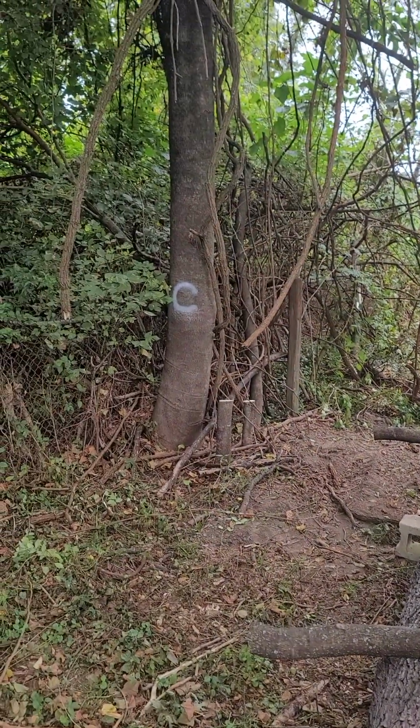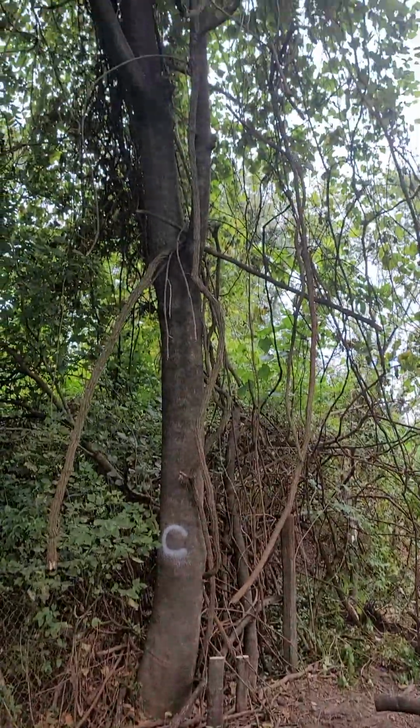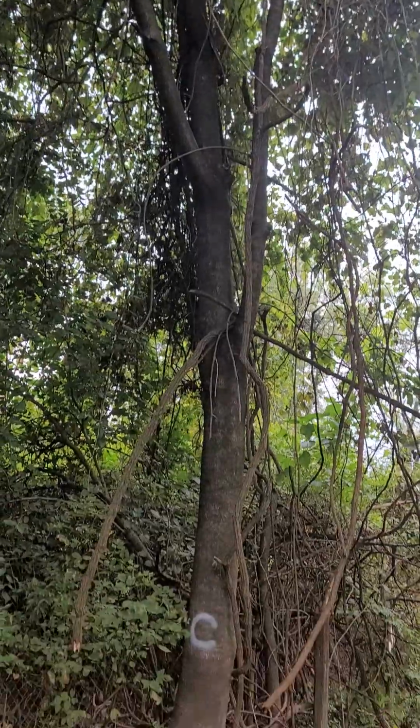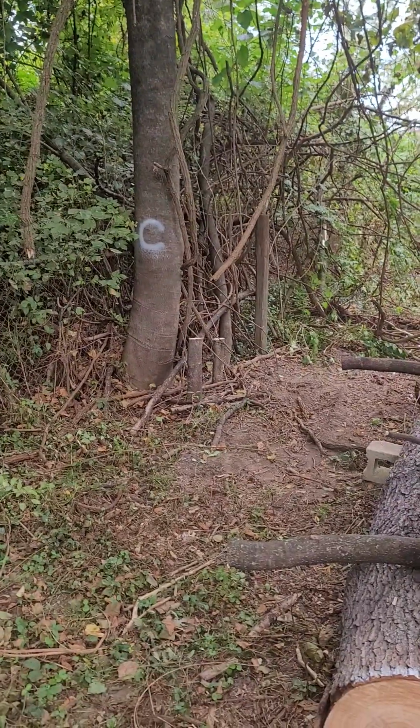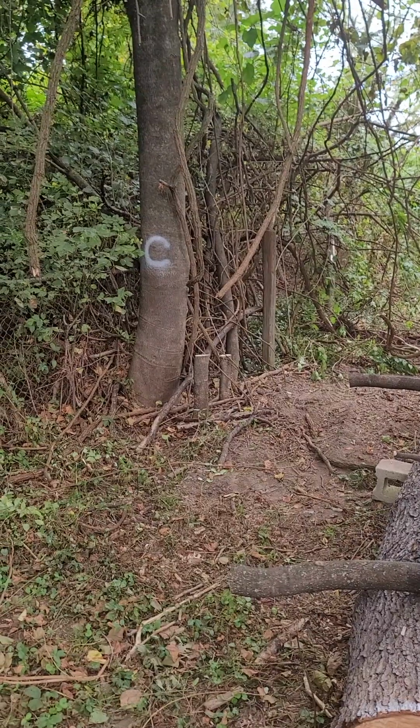You can see I've got one more that's got to come out. Because of the way the kudzu vines are tangled, I may have to have that one professionally dropped just for my own safety.